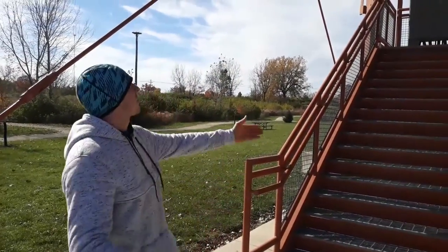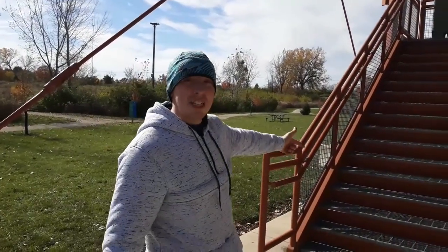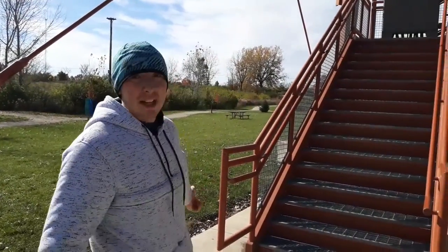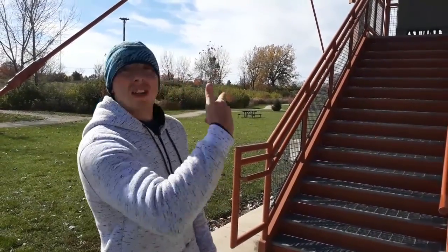So this fourth workout we're gonna go ahead and do is stairs. So this right here is the three-story stairs that we're gonna be doing today. We're gonna have to hit every step on the way up, and on the way back down, still hit every step. We're gonna do this again for 3 to 5 minutes. Let's jump into it.